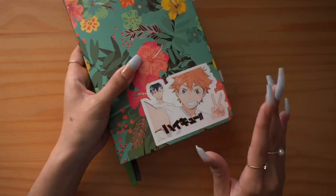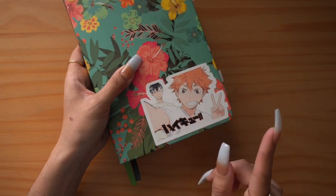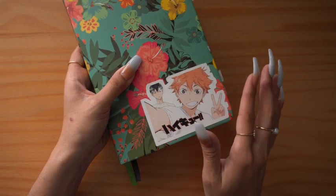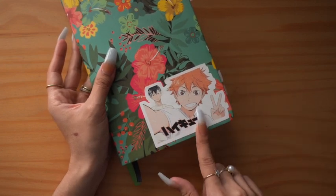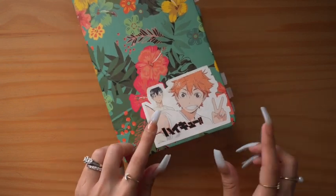On the cover, I just added a sticker from one of my favorite animes, which is Haikyuu. If you really enjoy team sports or volleyball, I highly recommend it. And on the sticker, it has Hinata and Kageyama, two of the characters from the show.